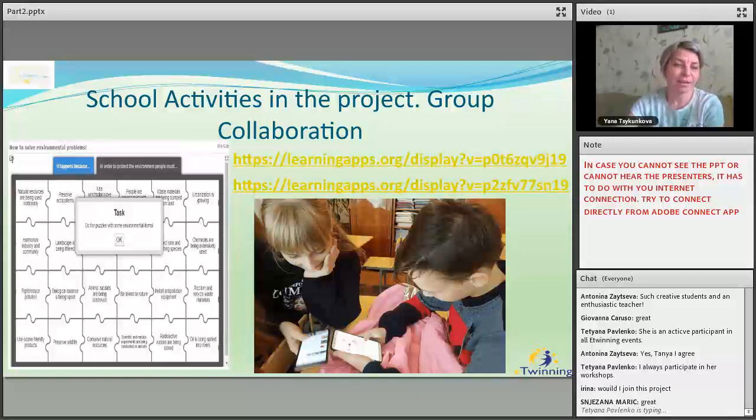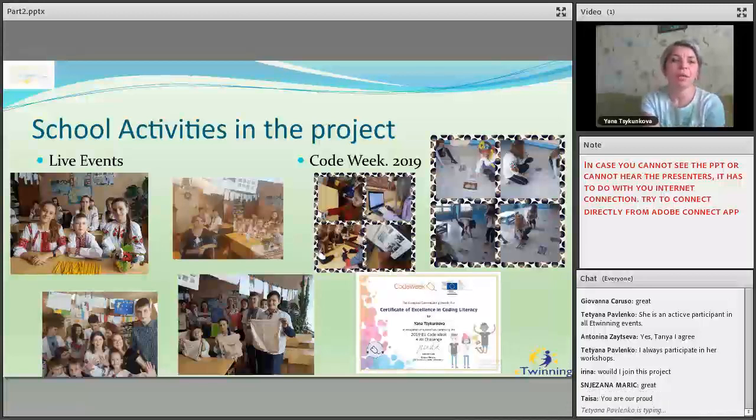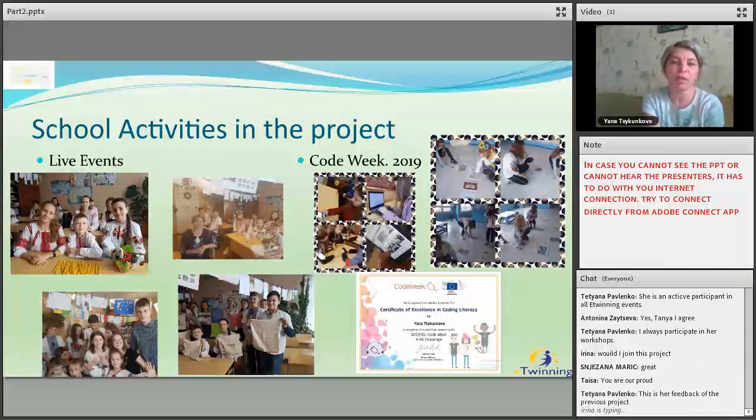and you can use these activities in your project as well, or in your school lessons. Activities were our live events, our Code Week activities, and they were the most enjoyable time for all the students, because we could collaborate online with other students, and these live events were great and fantastic for all of us, and our students enjoyed them very much.